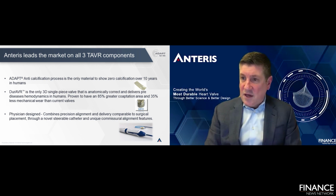We have an FDA study coming up. We're looking for approval for that study very shortly. And that study, of course, will commence this year, as well as several other studies that are being read out at the moment. So at that point, I would pause the presentation.